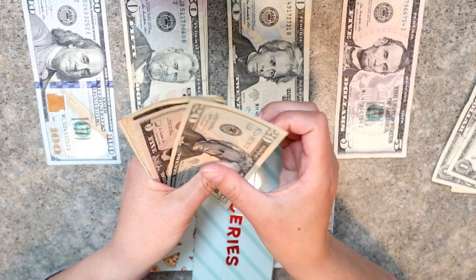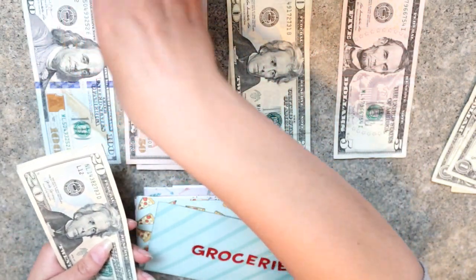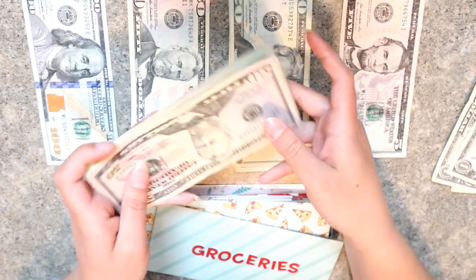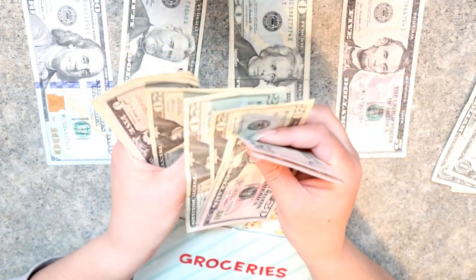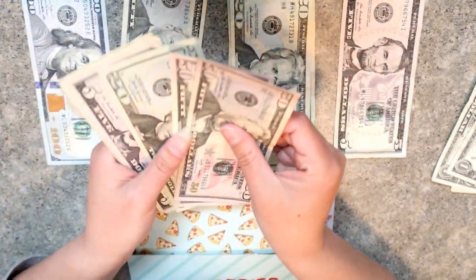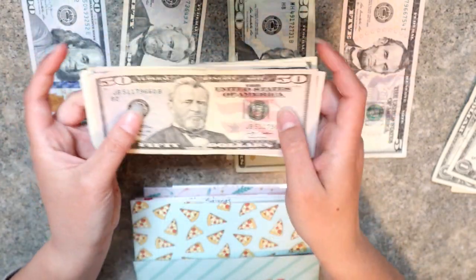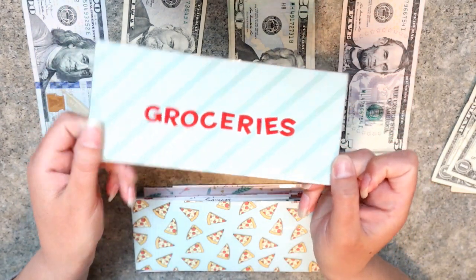And so for right now I have $25, $26, $27, $28, $29, and we are going to be adding another $140 to this envelope here. So that gives me a total of 140, 60. Oh, no. That's right. We're only doing 100 today. So that's 150. So we have 25, or 1, 25, 26, 27, 28, 29. So $129 is going back into my grocery envelope. I'm so sorry, guys. My brain is just not working today. Okay, so there's that.